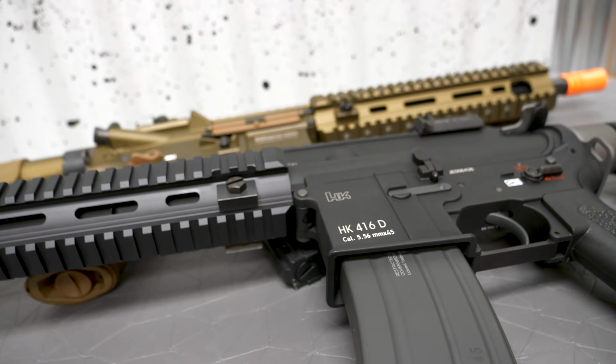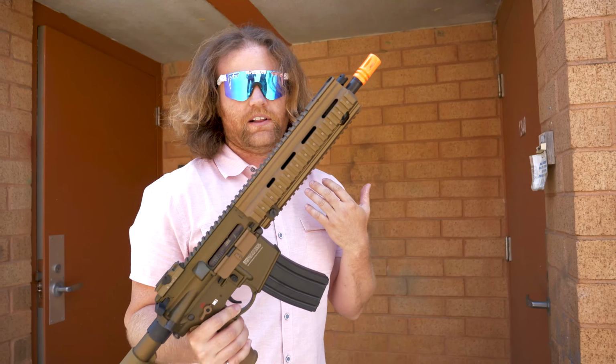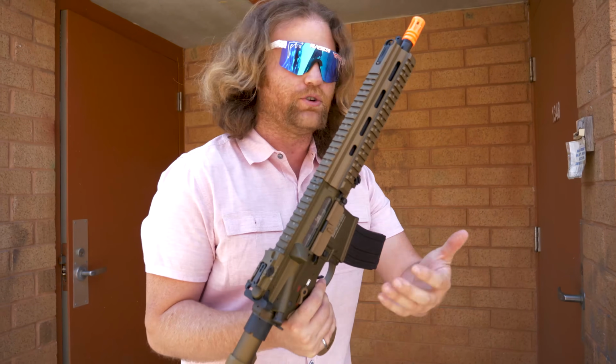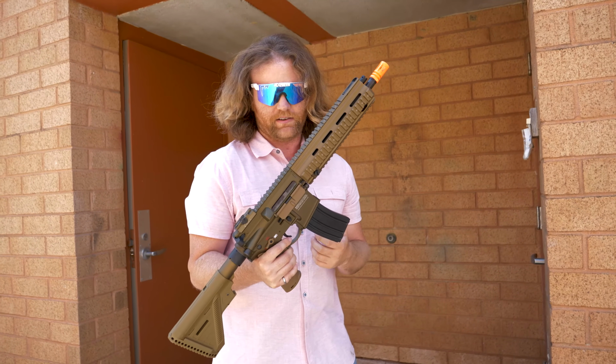The second thing is reliability. So in the colder weather or the warmer weather, electric airsoft guns are going to work a lot better than gas guns because they're not susceptible to the temperature. They don't have seals. They do in the gearbox, but they don't have them externally, so they wouldn't be as affected by the weather conditions outside.